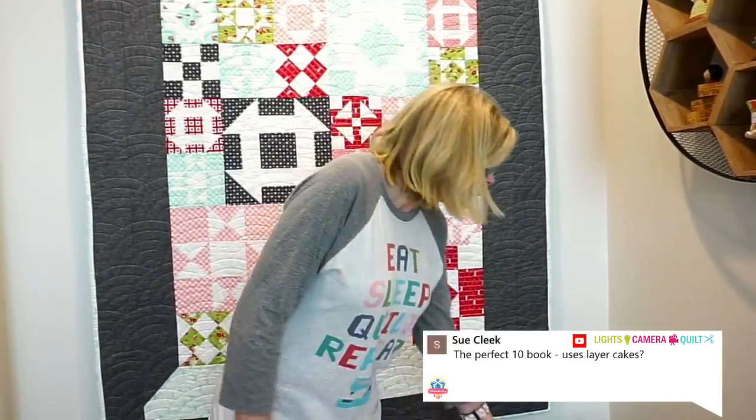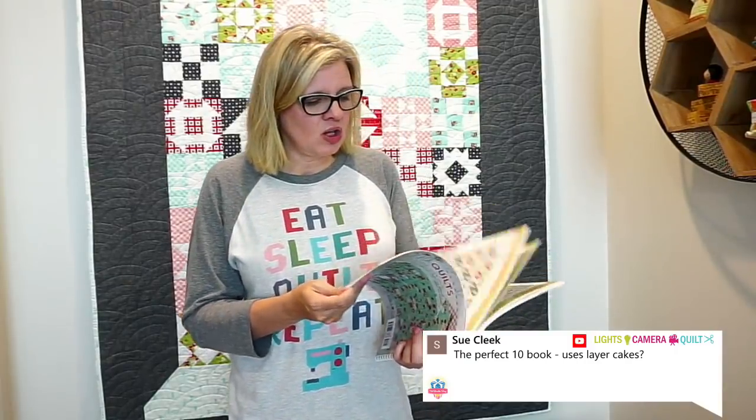And the Perfect 10 book, does it use layer cakes? It does. It is called Perfect 10 because the book is 10 inches. All of the patterns use layer cakes and are geared towards that, with very simple cutting. All of them use one print layer cake. Some of them add a background, some use background yardage, and some use background layer cakes.